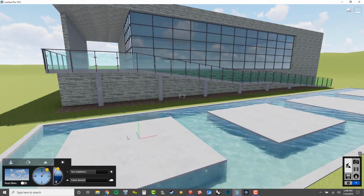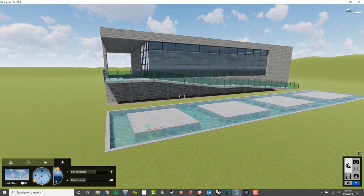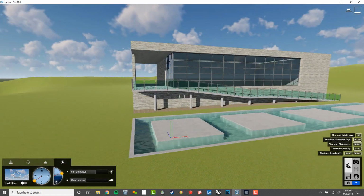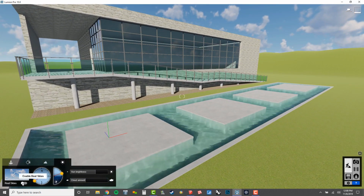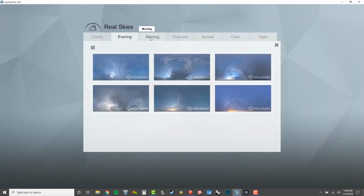And let's get some better lighting on our project. Let's just slide this around and get the sun actually doing something interesting on our building. And check this out, real skies in build mode. This is brand new. So in Lumion 10, we now have real skies in build mode.